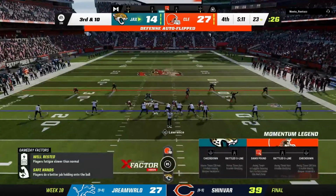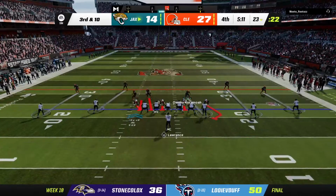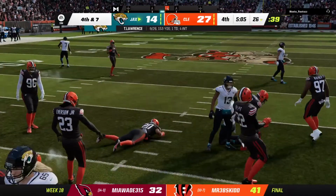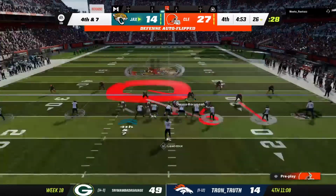The offense on third down. They've only converted once in 4 tries. This is 3rd and 10. Here's Lawrence. He'll drop that underneath to ETN. And this will not get close to the first down marker as he's brought down at the 26.